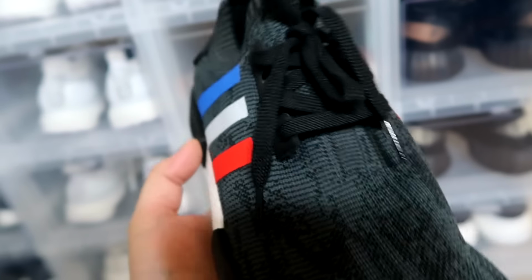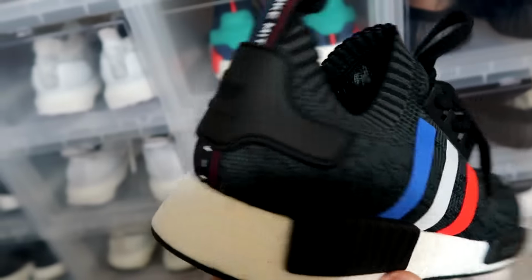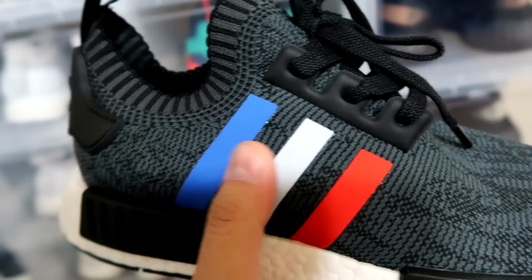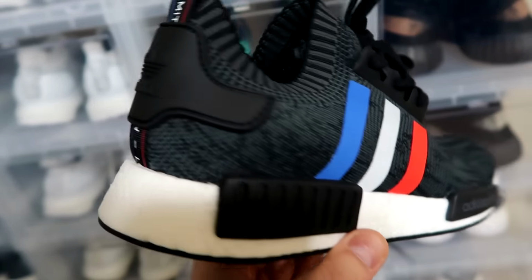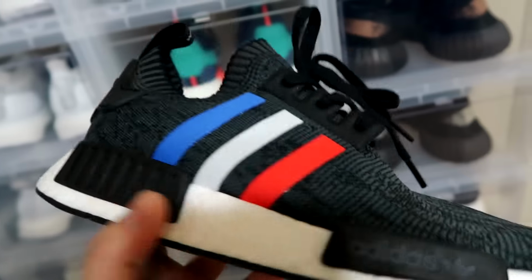And it's the first time I actually was able to get an NMD Primeknit for retail, which was just unheard of, especially because of the prior models. Like that red, white, and blue look right there. Stripes outside and inside. And man, they're just clean. Check out the back right here. NMD Primeknit, the Trico colorway.